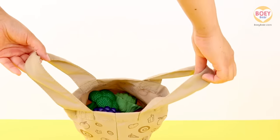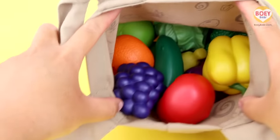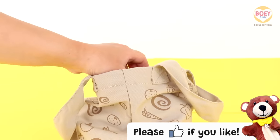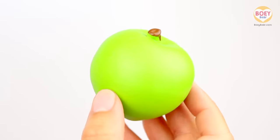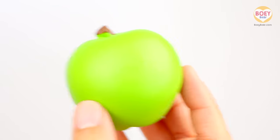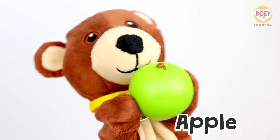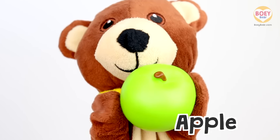Here's my grocery bag. It's full of different fruits and vegetables. Have a look. I'm going to put my hand in and pick out a fruit or vegetable for today. You have to guess what it is. It's green and round and grows from a tree. Can you guess what it is at home? It's an apple. Can you say apple? Apple. Well done.